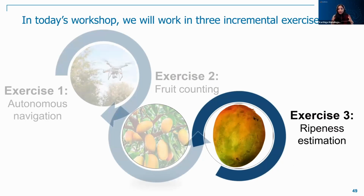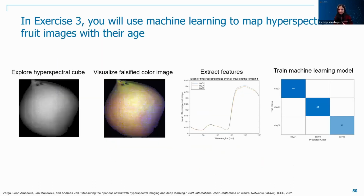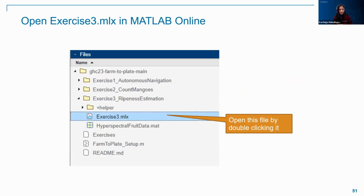So with that technical background in mind, let's move on to exercise 3. In this exercise, you will use machine learning to map hyperspectral fruit images with their age in terms of number of days. And I'll go through each part now. The format is going to be similar to exercise 2. So you will open the exercise 3.mlx file. To open it, you can double click on it. It should be placed under the exercise 3_ripeness estimation folder.